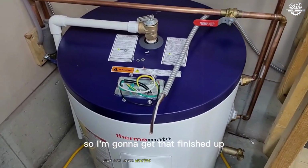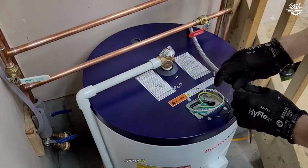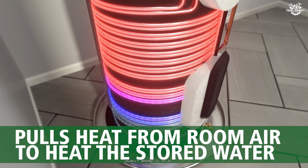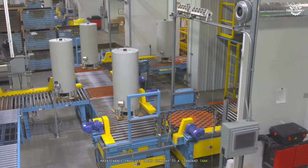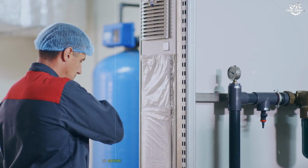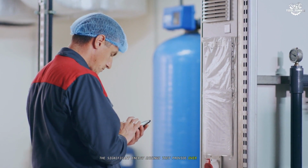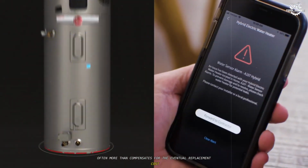Heat pump water heaters have a more complex design that includes a compressor and fan, similar to an air conditioner. As a result, their lifespan is typically a bit shorter, usually around 12 to 15 years. Maintenance involves tasks similar to a standard tank, like checking the anode rod, but also includes cleaning the air filter to ensure proper airflow to the heat pump mechanism. While their lifespan might be shorter, the significant energy savings they provide over that period often more than compensates for the eventual replacement cost.